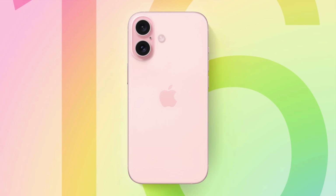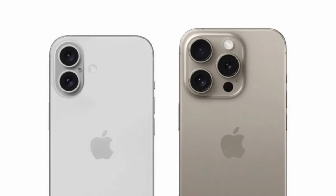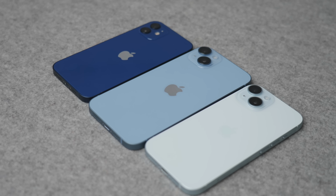Switching on to the next big difference, which is the camera modules on the back. For the 16 models, we're actually gonna see an orientation change to a stacked layout. That means the camera modules will be lined up on top of each other. Expect that to be the same 48 megapixel sensor, but I'm sure some slight tweaks and improvements to the ultra wide just to make it a bit better.